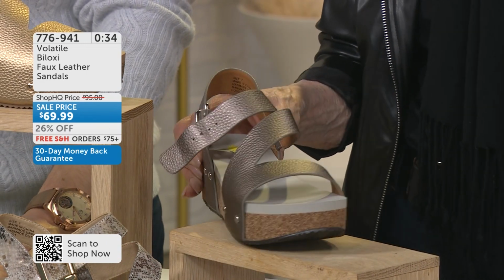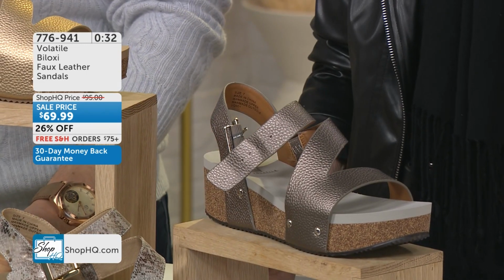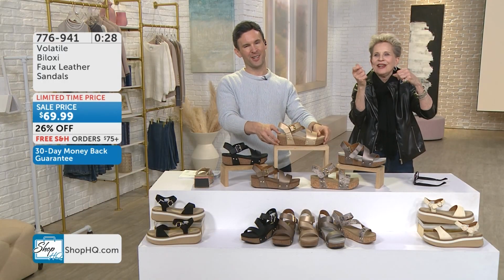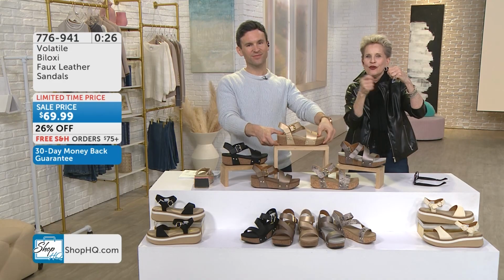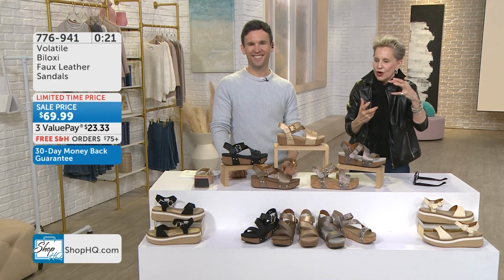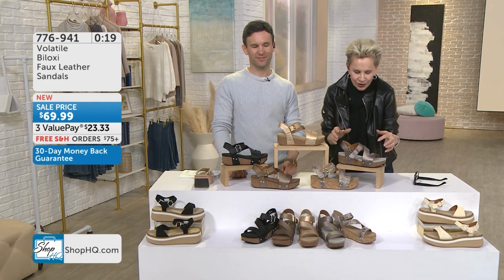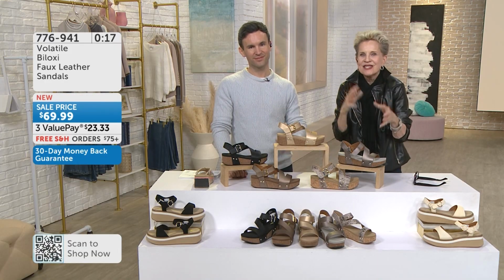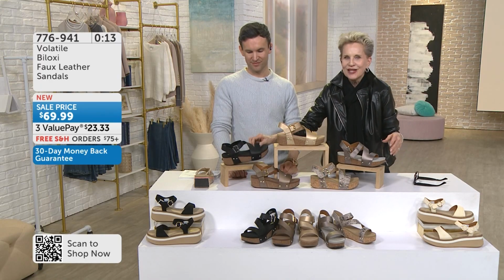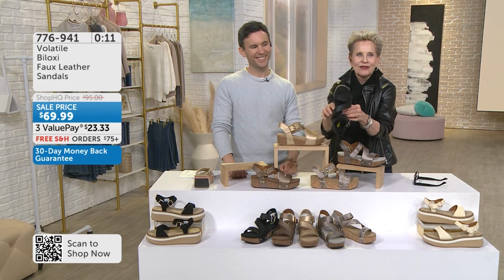And remember the days of the gladiator sandals? Sure. When you had strap after strap after strap after strap. And they were kind of fun. Yeah, they were kind of a cool look for a minute. But maybe you thought, okay, that's too much. I don't want that much anymore. But you kind of like that look. But this is bordering on that look, but it's not so much. True. So you are getting, especially when you're looking at this black. I love this black. Of course, I love this black.